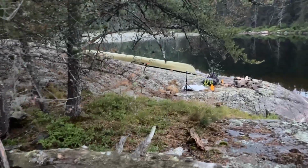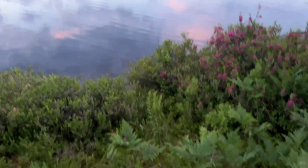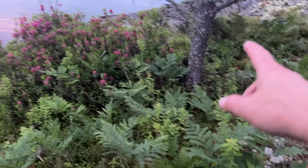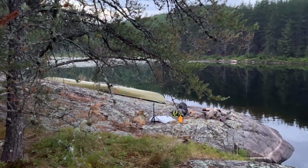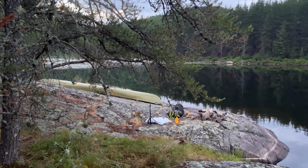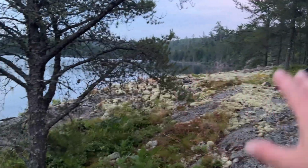So I think I'm going to move the canoe over here, tie it to the tree here. I almost came up this way, but then I thought, oh, this is a good spot here. So I might just move the canoe over here, tie it up, put the tent here, and kind of stay in this general area.